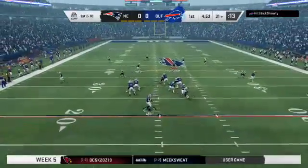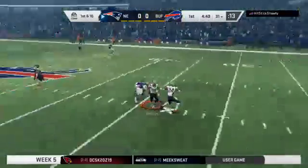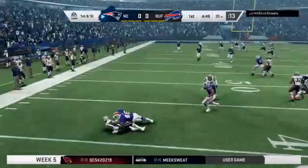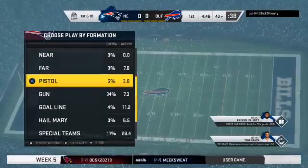So the shotgun snap to Allen. Oh, he's going to air it out right away. Into double coverage, and it's intercepted. Picked off by Jason McCourty. And he's able to get it back here to the 43-yard line.